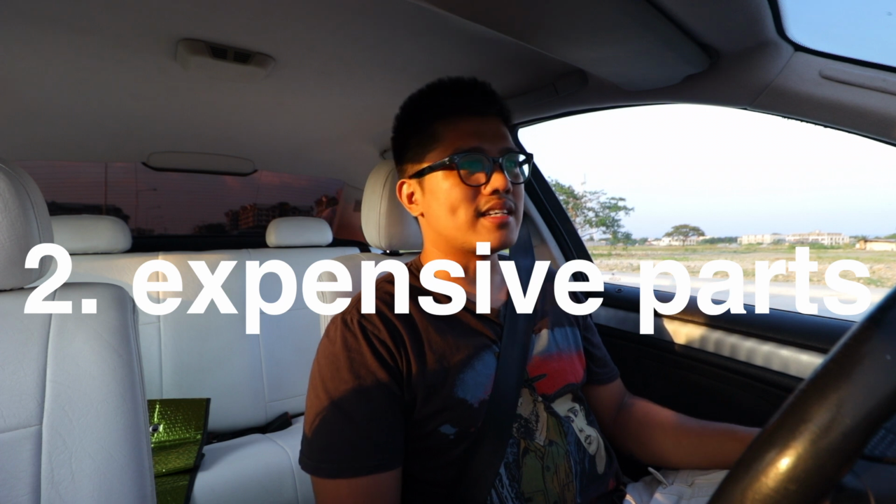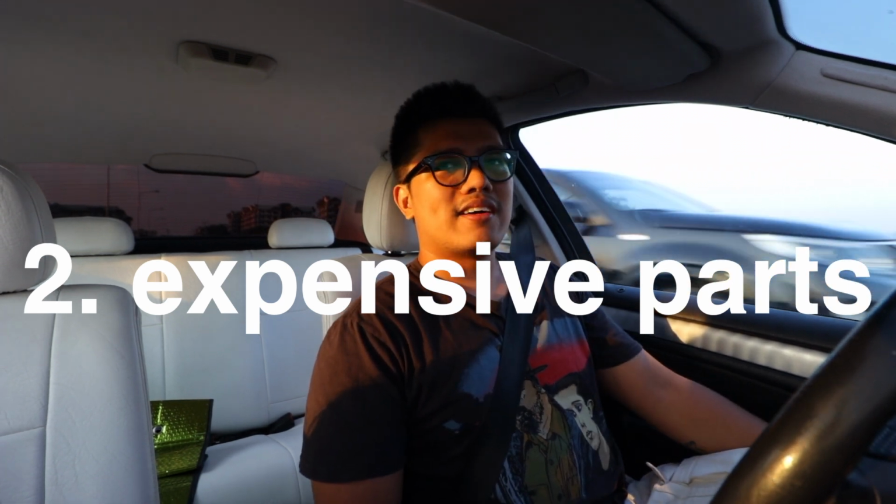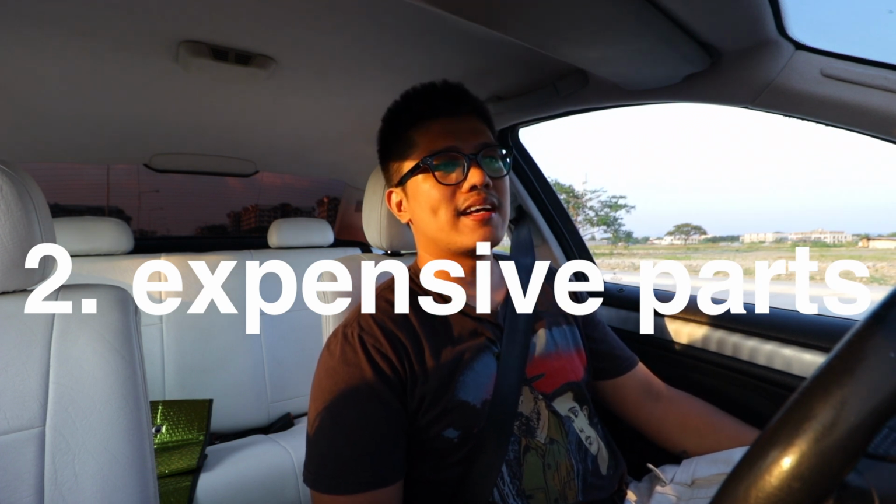Number two is, of course, the parts are kinda expensive. Of course, this is a German car, so kailangan maghanap tayo ng supplier na makapagbibigay sa atin ng mas murang OEM parts. Hindi maganda na magpalit tayo ng parts na China-made or fake or hindi talaga nasa ayon sa specs nito. Mas maganda kung ano yung OEM parts ng BMW, yun din yung ipapalit mo.